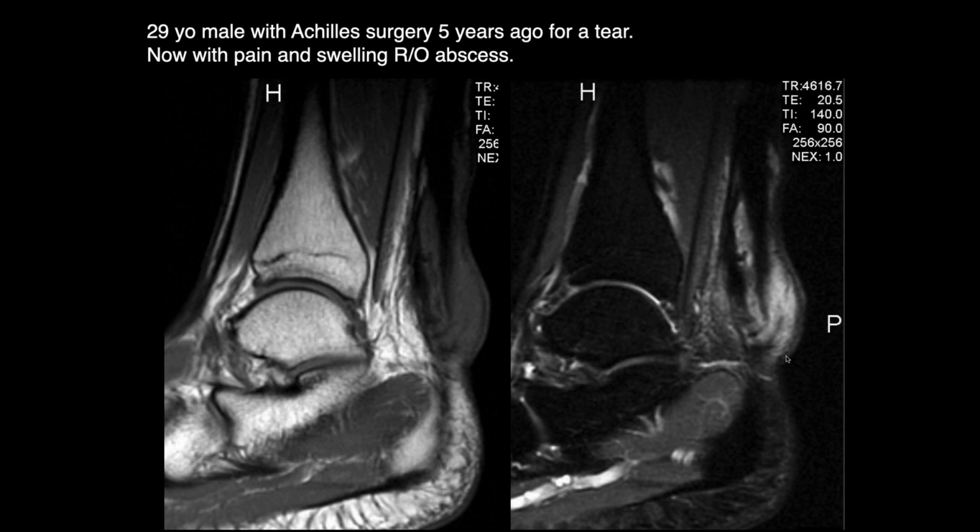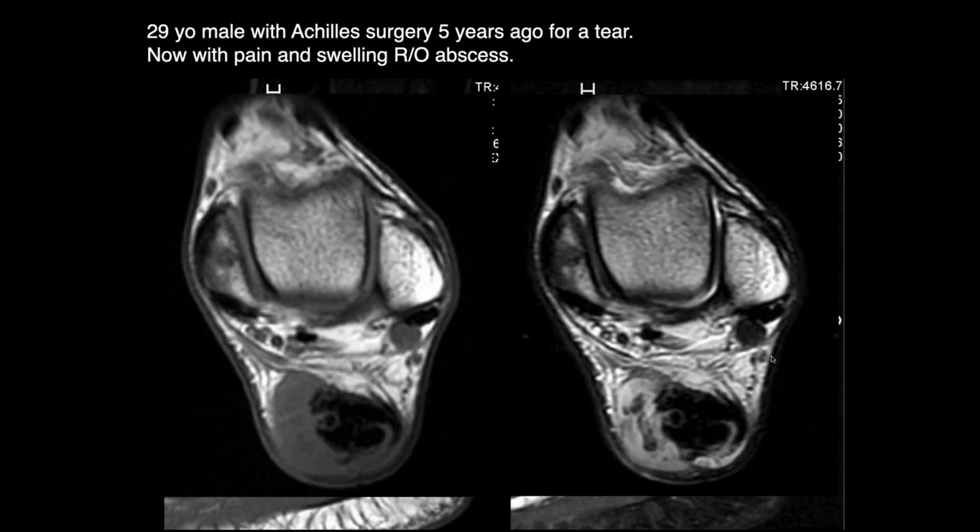Okay, so 29-year-old male with Achilles surgery 5 years ago for tear. Now it's pain and swelling, rule out abscess. So the mid-distal Achilles tendon looks markedly irregular with this circumscribed collection. It's bright, but I don't think it's entirely cystic. And on the right image, there's low signal intensity within the collection, which is partially enveloping and infiltrating within the markedly thickened and abnormal Achilles tendon.